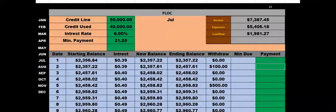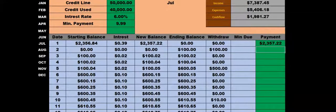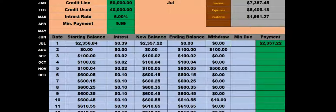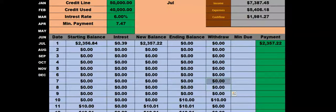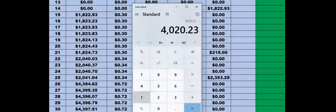Let's take this out to start with. Well, our 2357.22 is needed, and I think it's going to be pretty close. Let's look. So we have our income 7387 and 45 cents. We subtract 2357.22 minus 1,010. Right, so that's the 400 plus 100, that's 500, plus 500 is the 1,000, plus the 10. And then we'll subtract the 1822. These bills are just being paid out of the checking account. We'll subtract the 215.